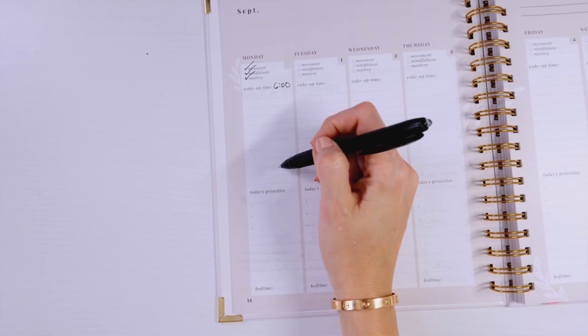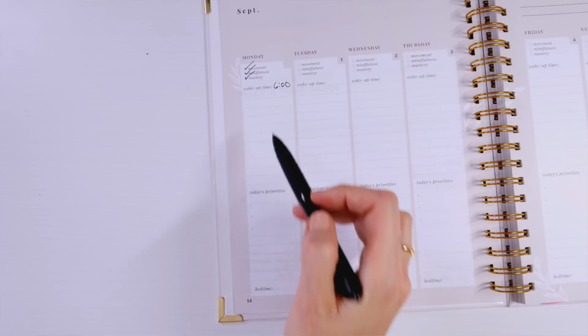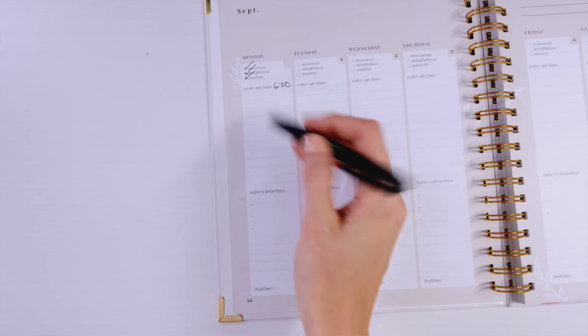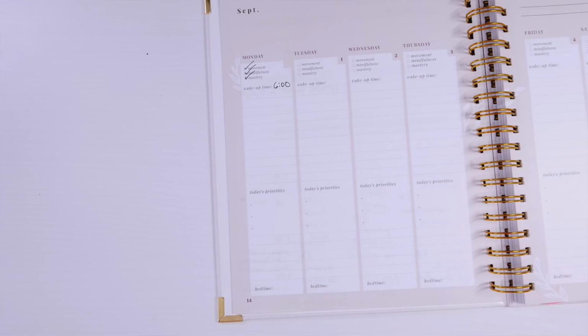Just some lines here for you to use at your disposal, whether it's just thoughts that pop into your head while you are going through your morning routine, since this is really your morning routine planner, or appointments that you want to keep track of throughout the week.